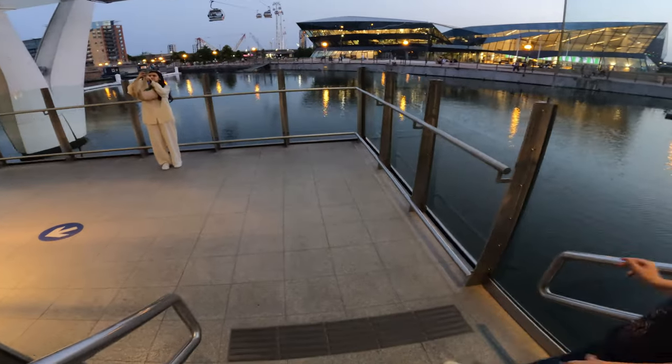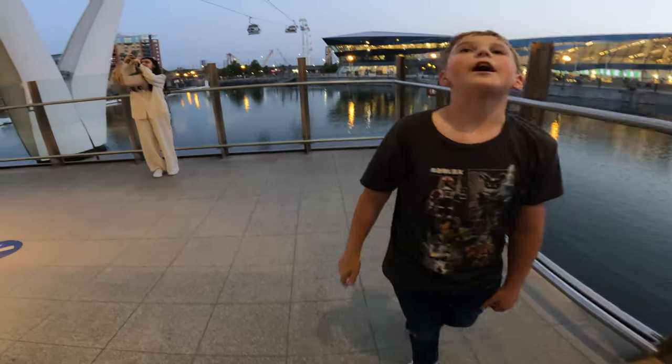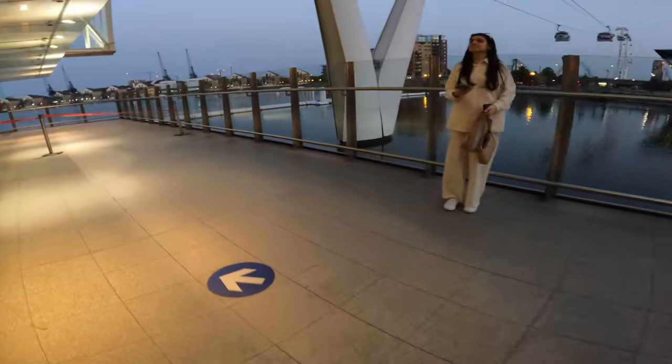I can totally recommend the ride. You get stunning views of the London skyline and the River Thames.